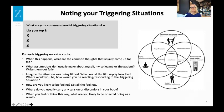as opposed to overwhelm, and then we might feel emotionally numbed out, so disengaged. We can feel that we have control of situations, or we can feel that we want to control situations.